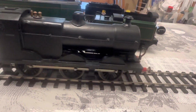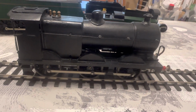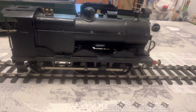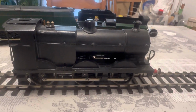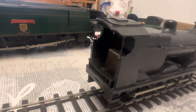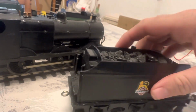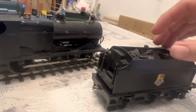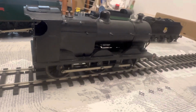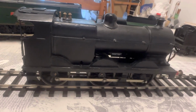Just put it back in the middle. So the only bit left to do now is to fix the tender drawbar, because that also broke when I got it. That's the danger sometimes of buying second-hand models. So I've got to fit it to the back here, but it shouldn't be too much of an issue. I've already got the ring on the tender. I will get around to that. That's quite a quick fix, I think. Shouldn't take too long. And then I need to number it.